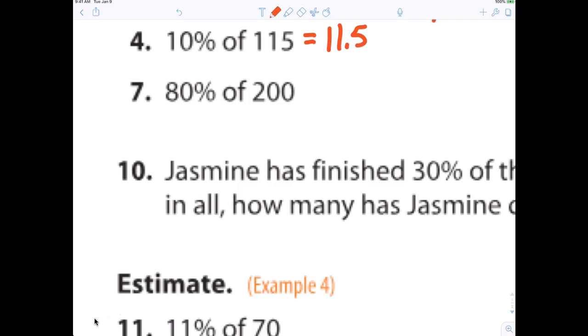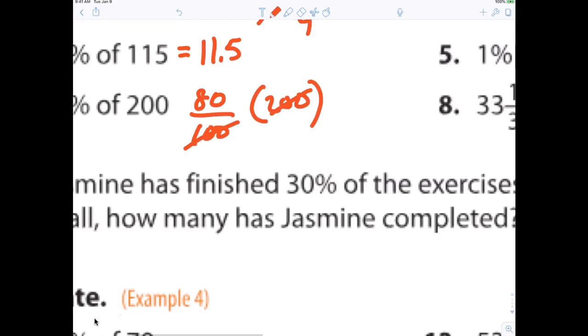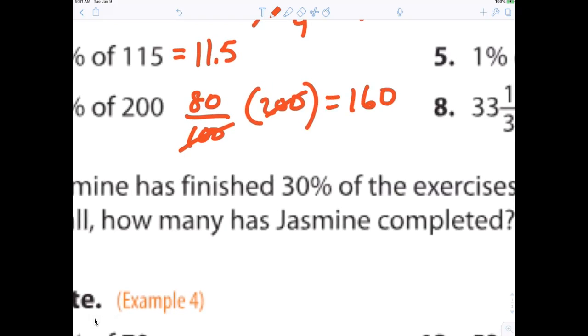Because, again, 80% you could recognize as 80 over 100, right? And if I'm going to multiply that by 200, what's 200 divided by 100? 2. Everybody agree with that? And then 2 times 80 is what? 160. All right, I'm pretty happy with that. That was a good job. Those guys knew that. Now remember, Thomas, if I'm not saying something that's clear, you got to let me know because I'm testing you on this year. All right? And I'm expecting you to get exactly the right answer.